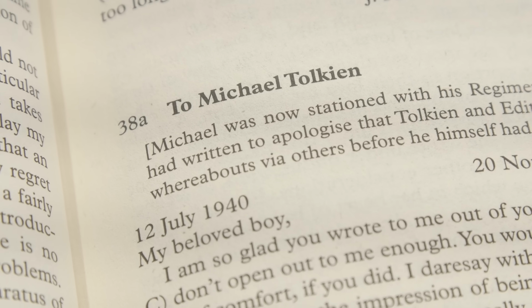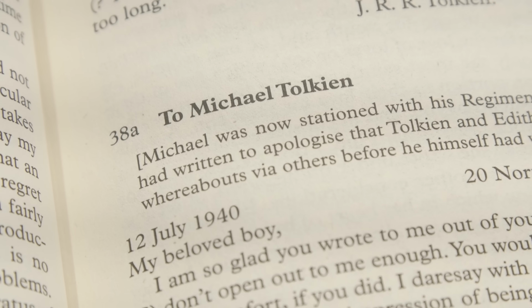In letter 38A, we find a letter that Tolkien wrote to his son Michael, where he finds out where Michael is now stationed through neighbors instead of from Michael himself sending a letter. And these neighbors are the parents of a girl that Michael fancied. I really like this letter because you see this fatherly love shine through, and he's trying to give advice to his son and say, hey, maybe tell your parents so they don't find out from random people big news in your life. And he puts it in such a loving way. It's something that I think any father can probably relate to. If you were to go through something similar nowadays, we would probably send a text message and say, dude, come on, seriously, bud?